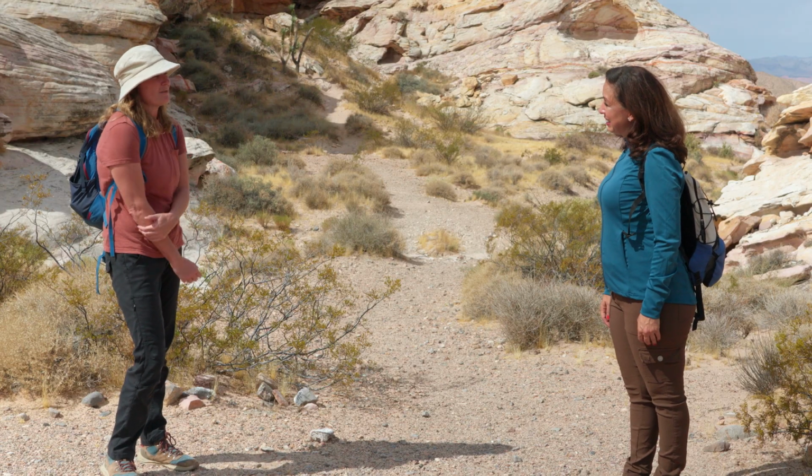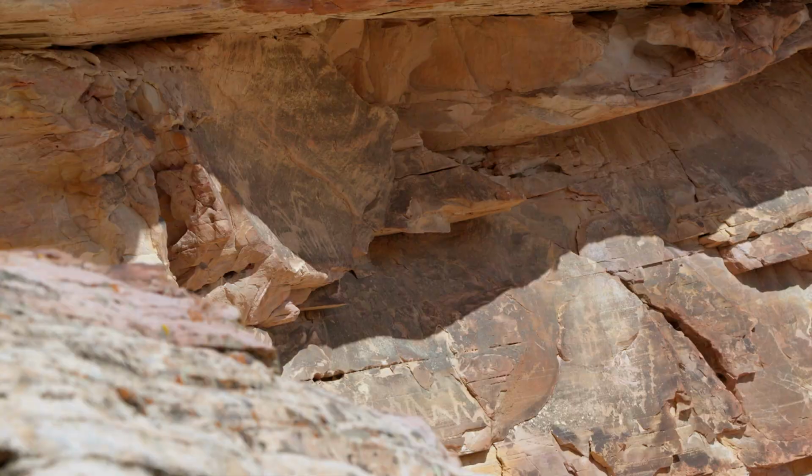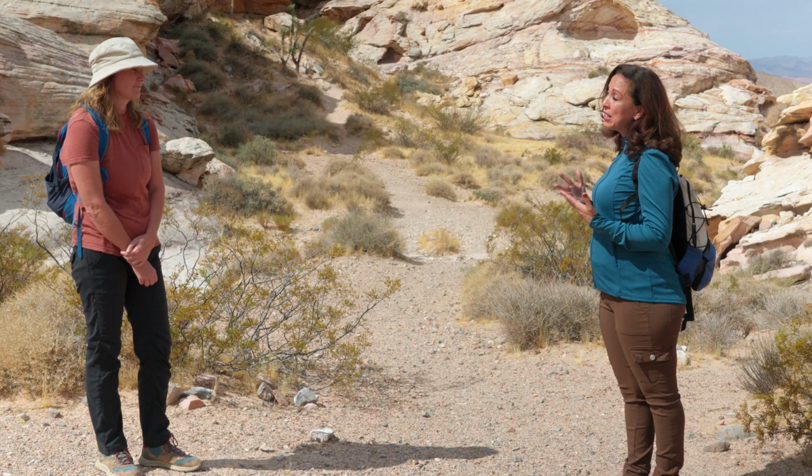This area is very special. What can you tell us about this area? Well, this place is called the Falling Man Archaeological Complex, and it has petroglyphs spread out throughout the area. It's specifically called the Falling Man Complex because there's a petroglyph shaped like a man that is falling. This area has a story to tell.